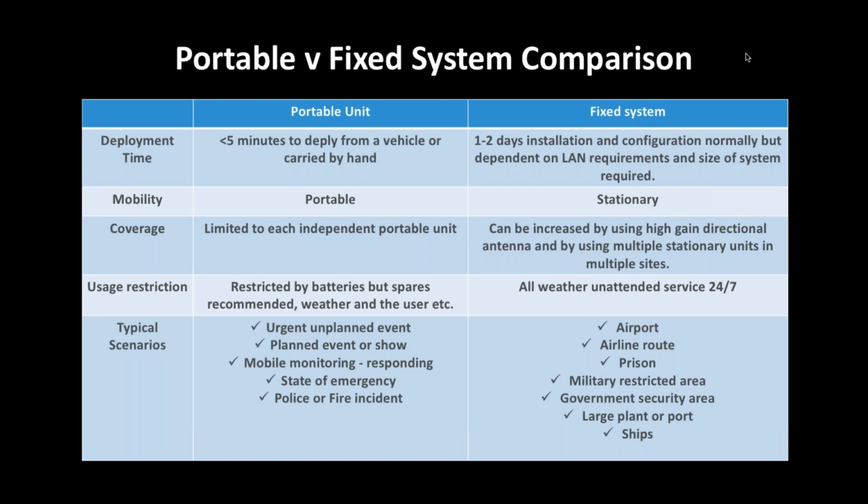Usage restriction on the portable, yes, is restricted by batteries, but you can make sure that you've got enough batteries and spares for any location, really. And the good thing about the fixed system is it gives that all-weather unattended service 24/7, which means you can install it and leave it, and it'll tell you when there's a problem. It tells you when you need to give it some attention, i.e. there's a drone that shouldn't be where it is.